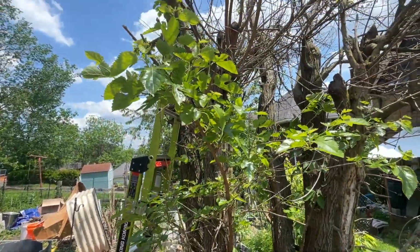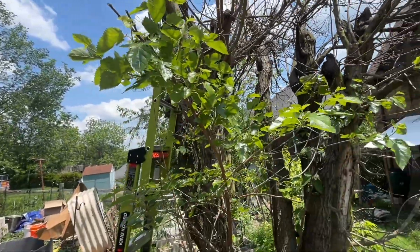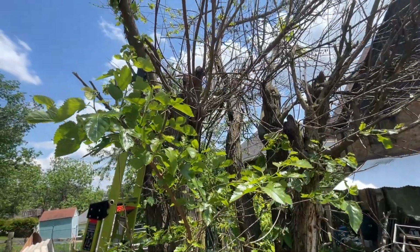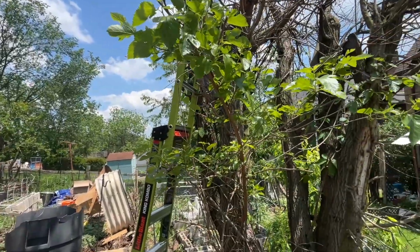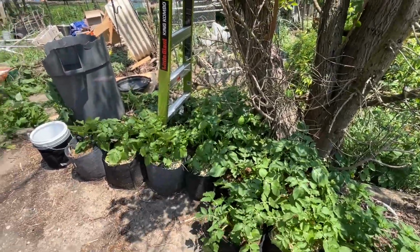It does look like the mulberry didn't die completely, although there's sections that need to be carved out. I was waiting to see what is actually alive and what's not. It is a very late bloomer, as it were. So we have that.